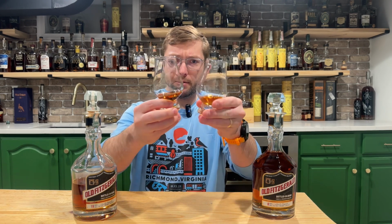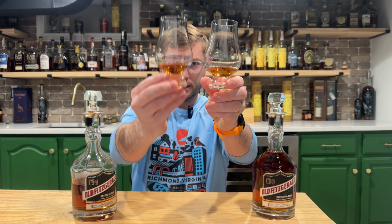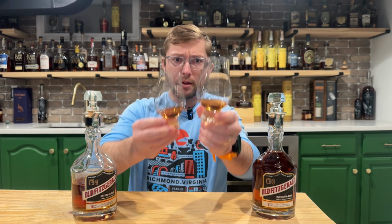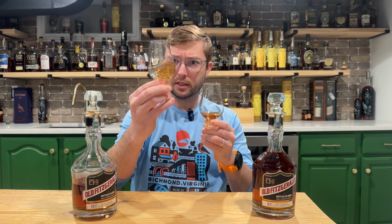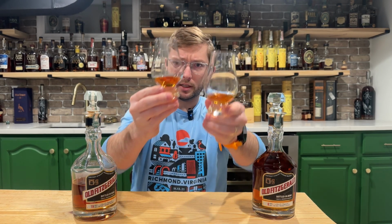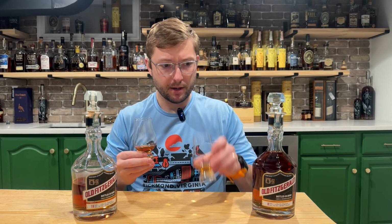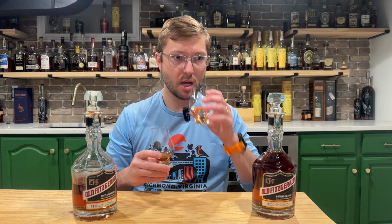But yeah, just looking at them in the glass, the 19-year right here definitely is a little bit darker. It isn't crazy dark, but it is a good bit darker. Yeah, you can definitely tell that the 8-year is younger than the 19-year.